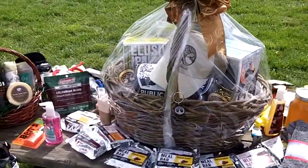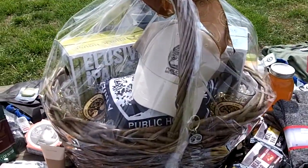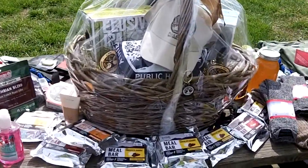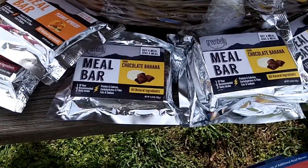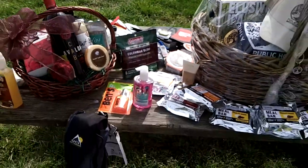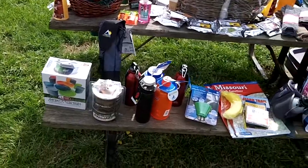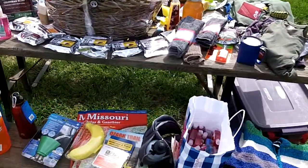This came from the Public House Brewing Company to auction off. One of the guys works there. Ooh, look, they got Greenbelly meal bars. These things are ridiculously expensive. I hear they're good though. GSI compact table set. Jetboils. I'm in, I'm buying a ticket.